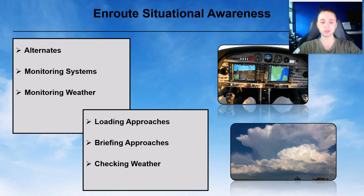For approaches, loading up the approaches if we can, if what we might expect an approach to be, so we can kind of get the weather. We'll talk about it again in a minute.